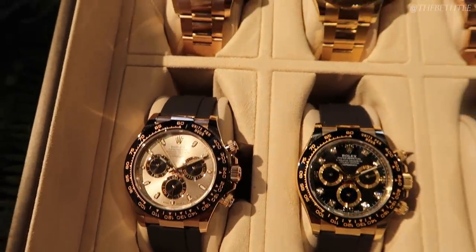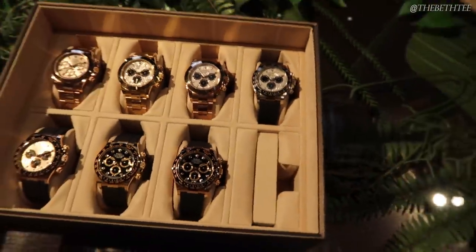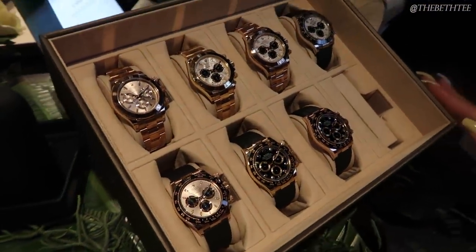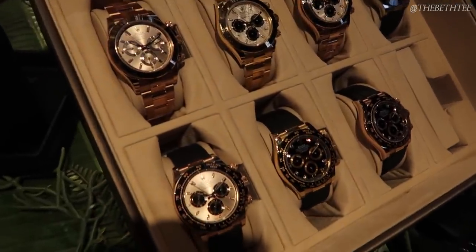There was a previous, less popular Meteorite Daytona that had an aluminum bezel and Roman numerals, but this is the first time the Meteorite is coming with the modern ceramic Daytona, and it looks amazing. These dials make the watch extra special as they're cut from and made with an actual fallen meteorite.